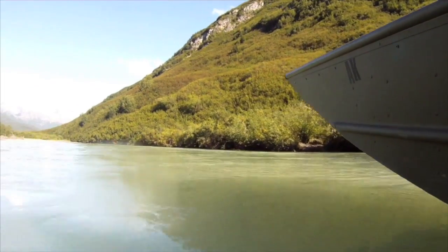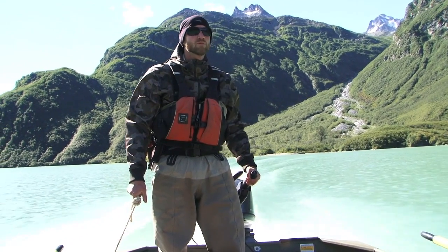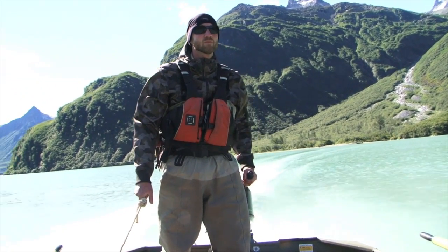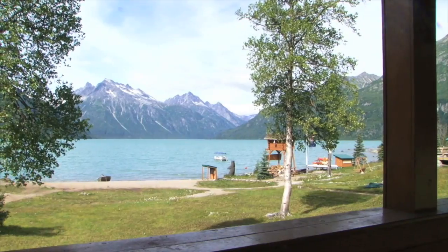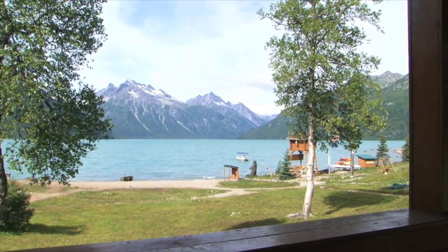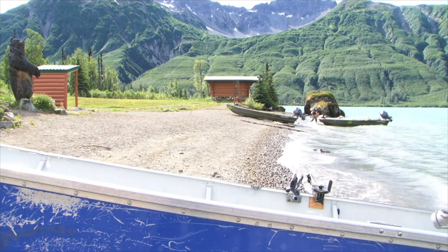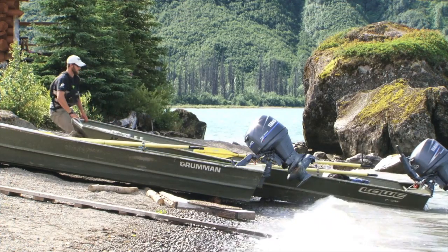Life at Redoubt Mountain Lodge is simple for the guests. A simple place in the middle of the most wild, untamed land you will ever visit. In Alaska, everything is bigger, wilder, and more extreme. We call it kind of rustic luxury because everything that's here was brought in by a float plane, which is pretty incredible to think about.